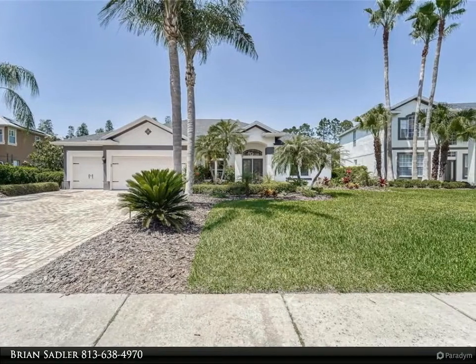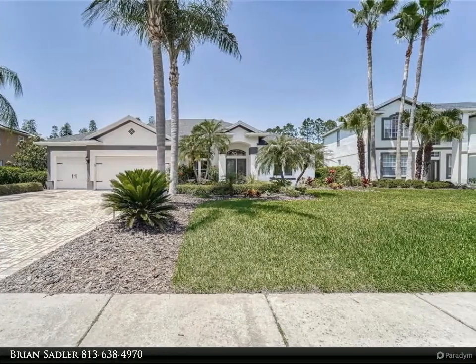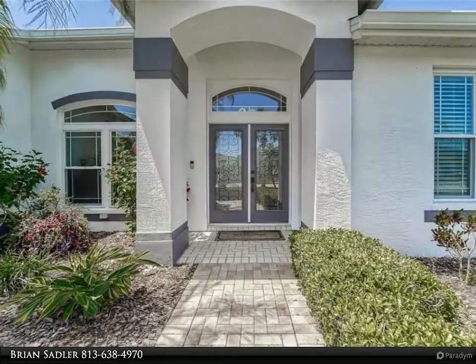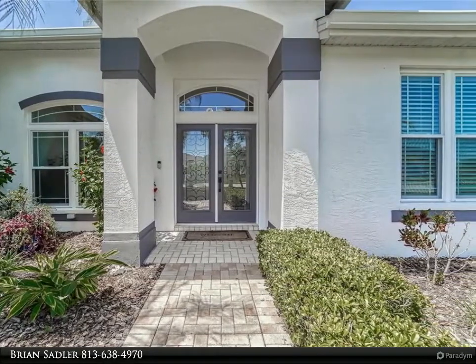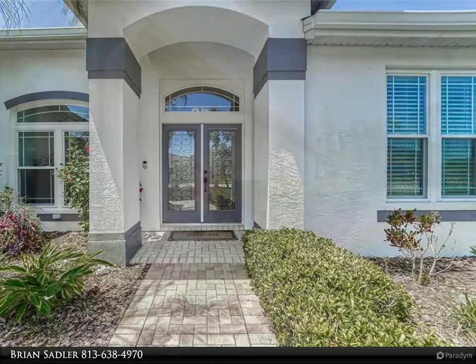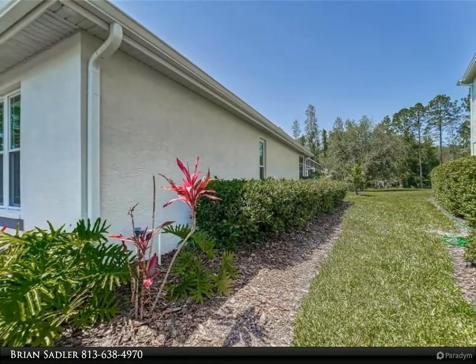Brand new roof, brand new windows, new front door, new gutters, new ceiling fans throughout the home. New granite countertops throughout the home, new pool equipment, new tile flooring, brand new appliances including a wine fridge.